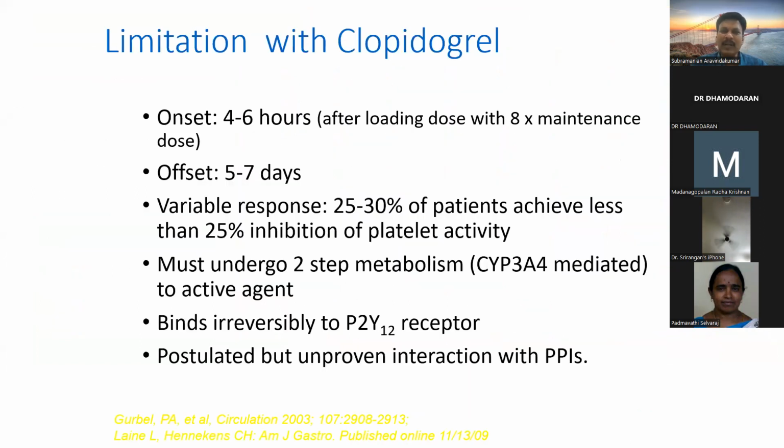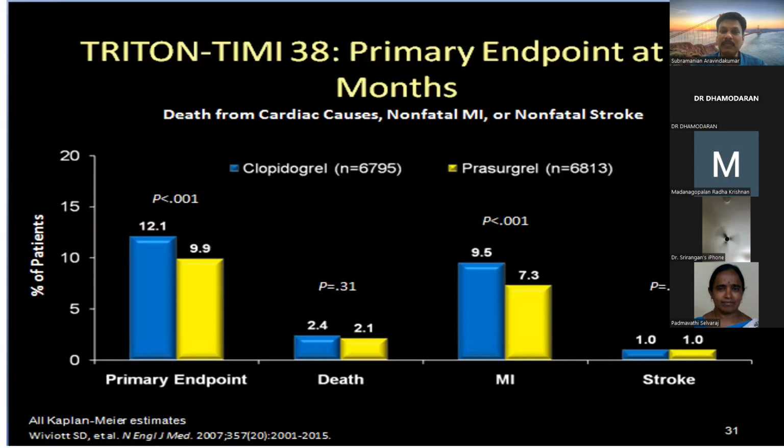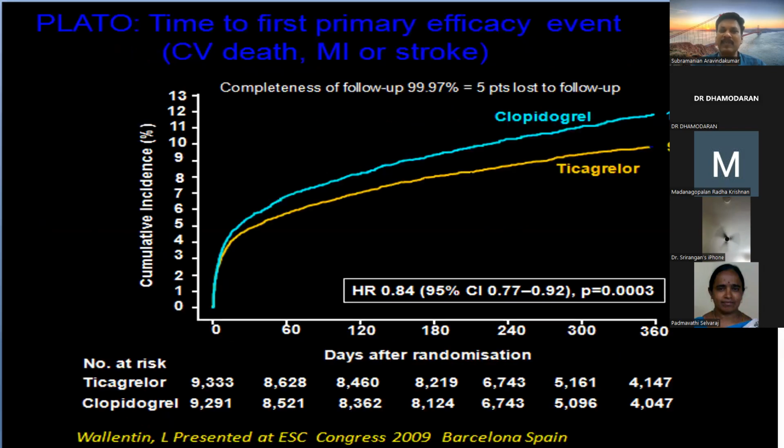The only thing we understood over a period of time is that clopidogrel is a prodrug and it is not completely responding in all people. 20-30% of people don't achieve enough inhibition. So we thought of doing something more. So something more came in the form of prasugrel. Prasugrel was far superior to clopidogrel, but the only thing is it came with a bleeding manifestation.